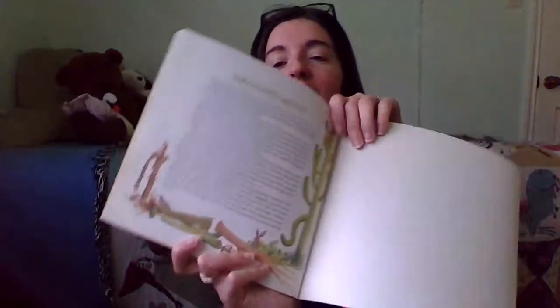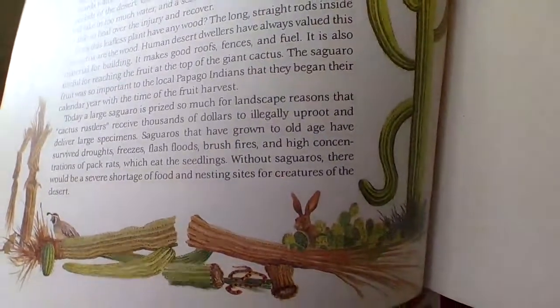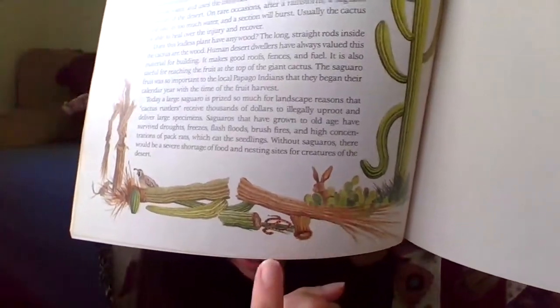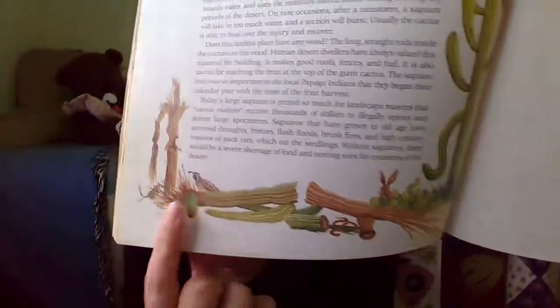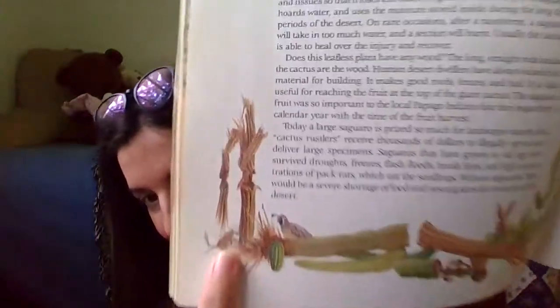Without saguaros, there would be a severe shortage of food and nesting sites for creatures in the desert, just like we saw in this book. And we can end it by seeing some creatures here in the end of this book. I see a jackrabbit, another ground snake, looks like a quail, and a pack rat. Look at that cute little pack rat.